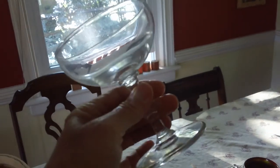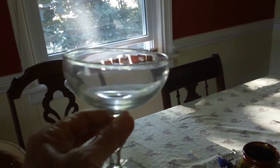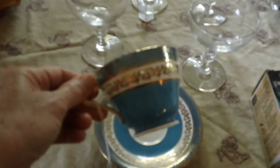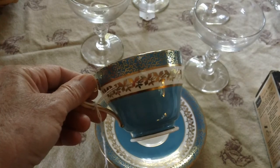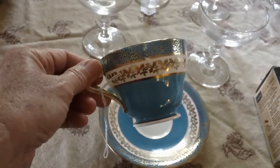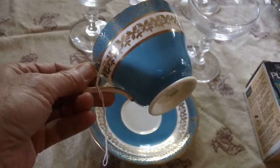It's quite nice. And then I got these, how do you say it, coupe glasses. They might actually be sherbet glasses, but I'm going to use them for cocktails. And then I found this one. The woman that had lived there, it was an older couple that went to live in a retirement home, she had some random teacup collection, and I found one of these.